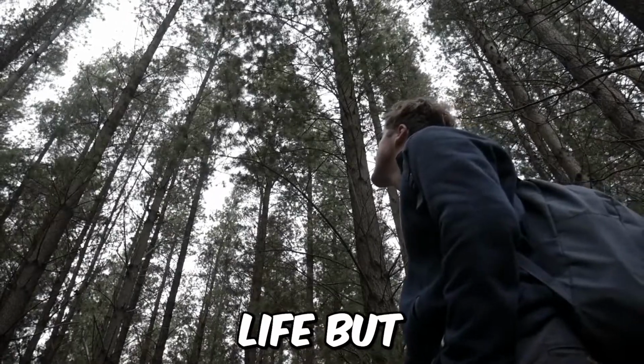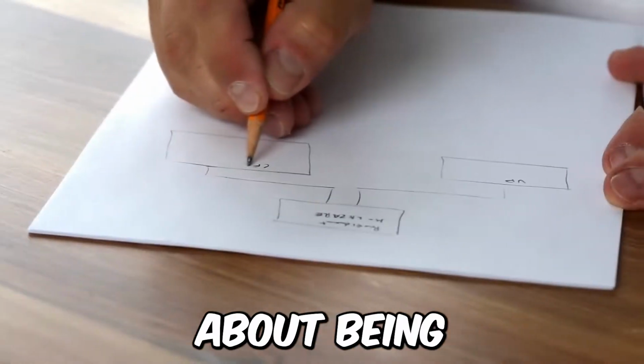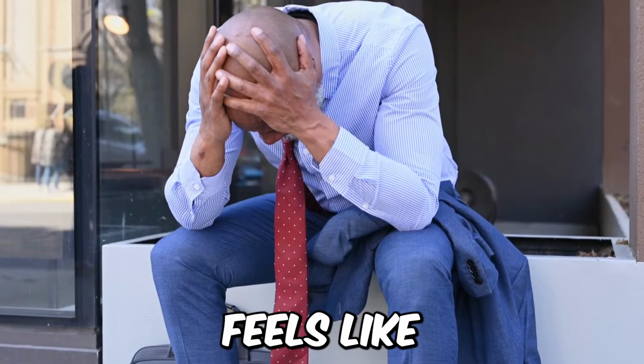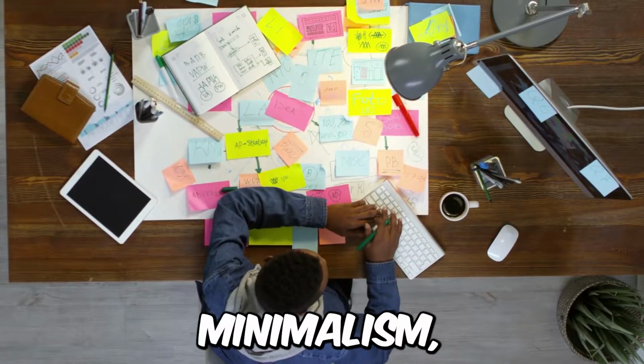Do you want to live a simpler life but don't know where to start? There are so many different ways and ideas about being a minimalist. And when you think about all the clutter you want to eliminate, it feels like too much. It can be strange and scary to take your first steps toward minimalism.